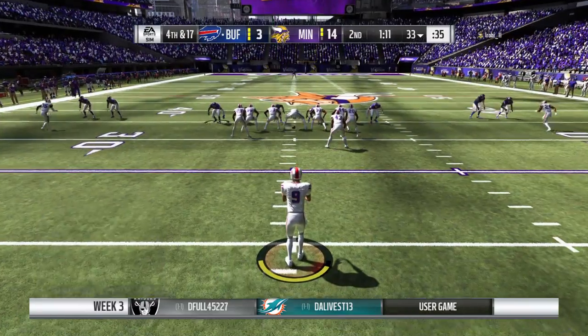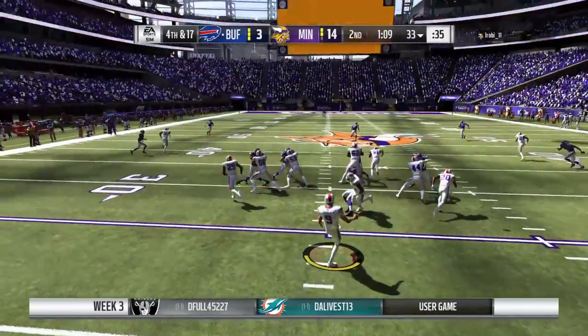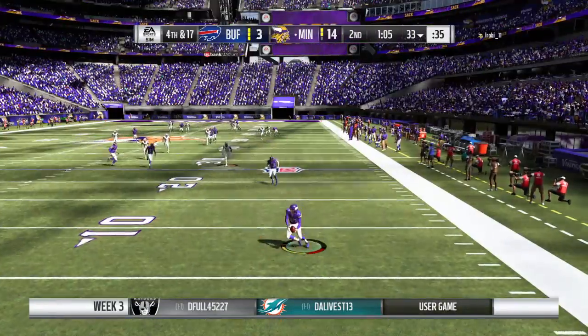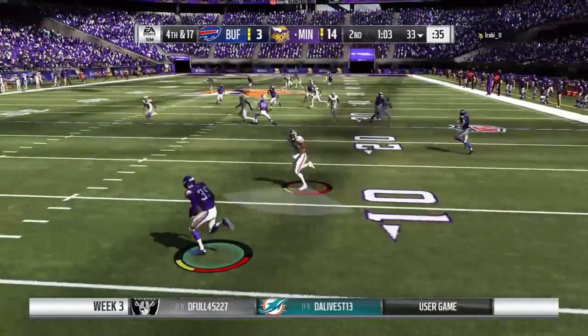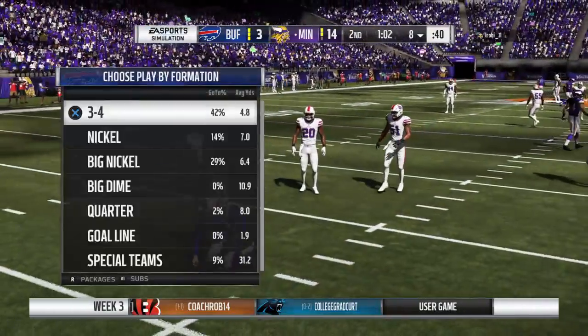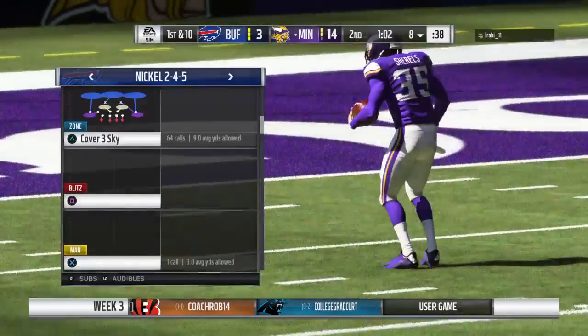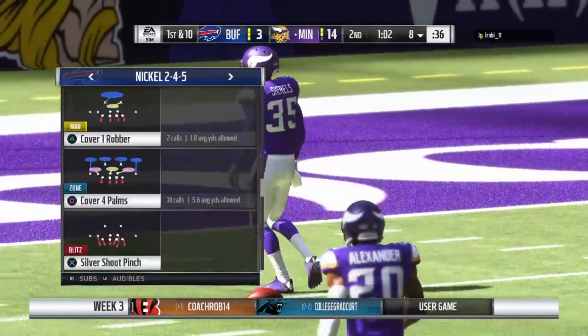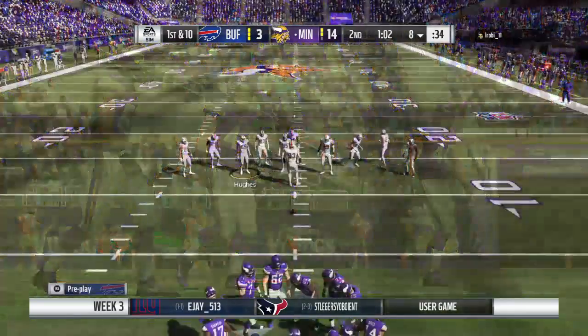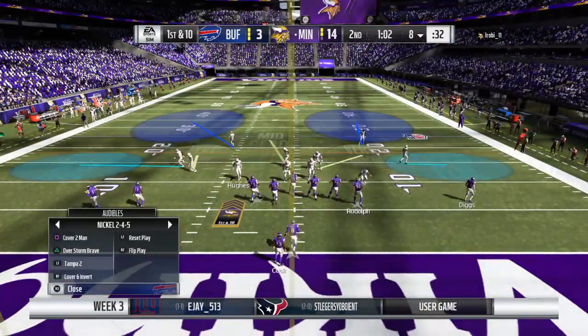The Bills send the punter out as he'll kick it away for the second time. He gets this one away, and boy, it's another boomer. Sherrills to return it. We'll call that a punt of 54 yards. Well struck. And the Vikings will be backed up deep to begin their drive as they take over 1st and 10.